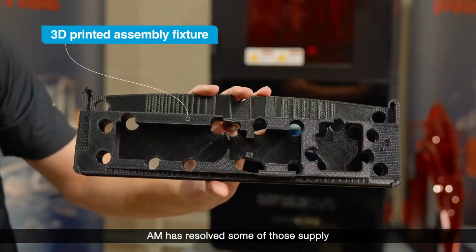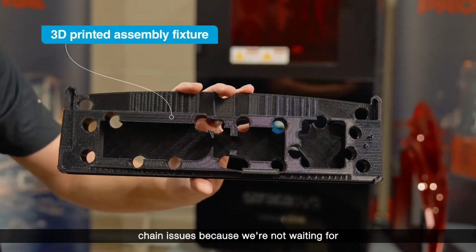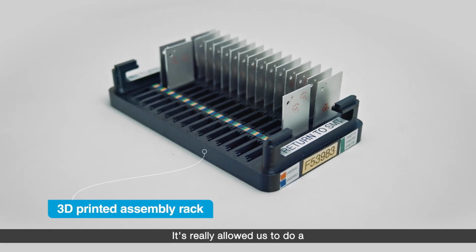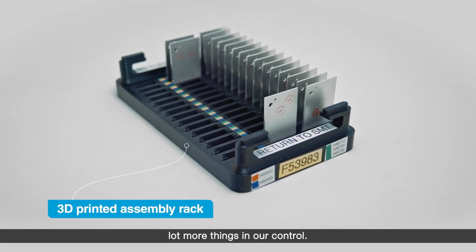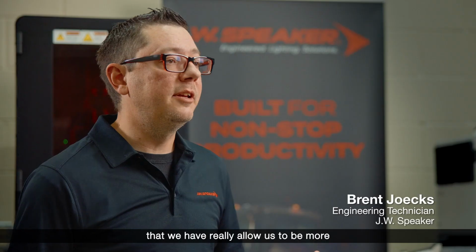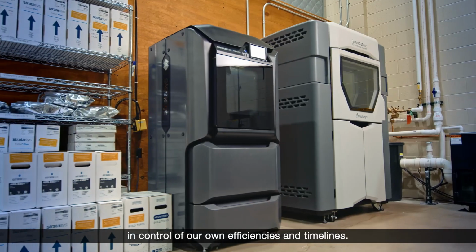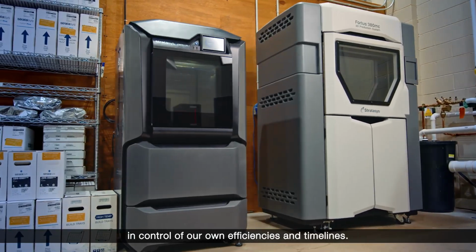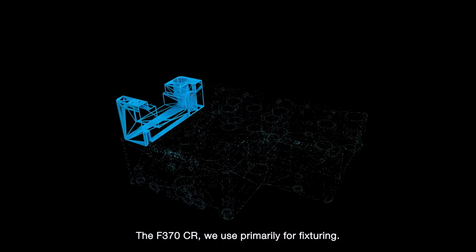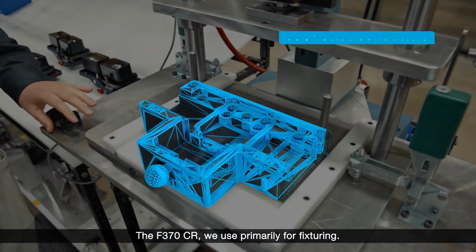AM has resolved some of the supply chain issues because we're not waiting for a ship to cross the ocean. It's really allowed us to do a lot more things in our control. The additive manufacturing technologies that we have really allow us to be more in control of our own efficiencies and timelines. The F370 CR we use primarily for fixturing.